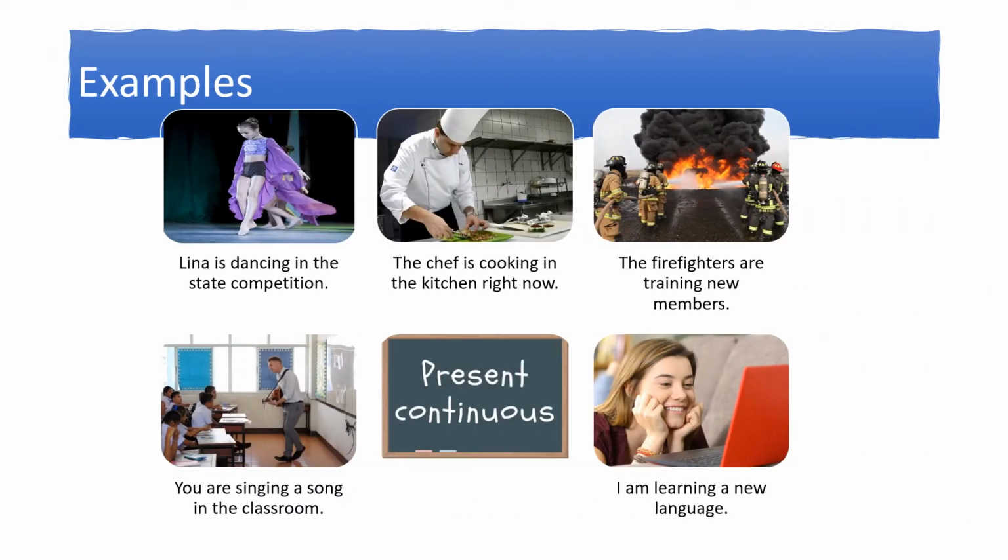Examples. Lena is dancing in the state competition. The chef is cooking in the kitchen right now. The firefighters are training new members. You are singing a song in the classroom. I'm learning a new language.